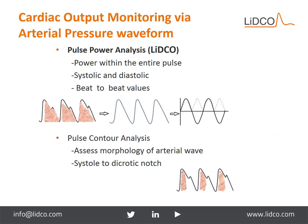So how does LiDCO work? It is a proprietary algorithm that uses pulse power analysis. It's looking at the entire pulse, the entire amount of blood within that heart cycle of systole and including diastole, which you can see here in the shaded area. It's beat to beat. It's in real time. It's exactly like looking at the bedside monitor of someone's heart rate or their arterial line. You know that, at least electronically, what you're seeing the patient is experiencing.